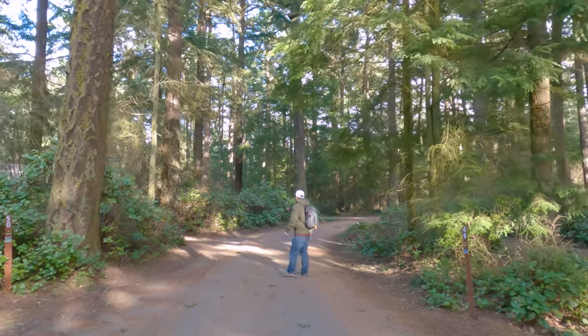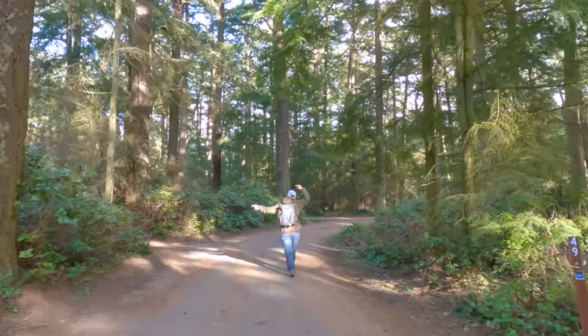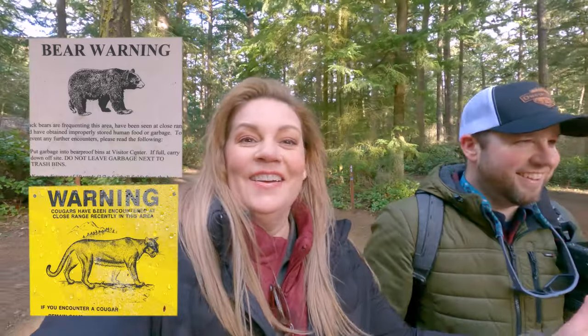We are in search of the bathrooms, and I think we have found them. So, one thing I haven't seen yet since we've been here, two things actually. Bear and cougar warning signs. There are none of those here. That makes me very happy.